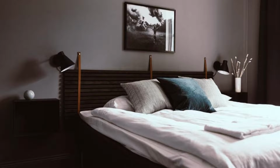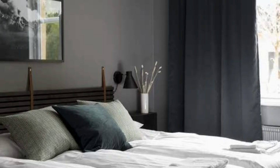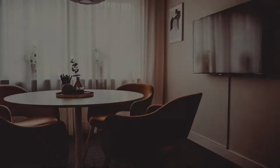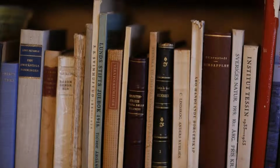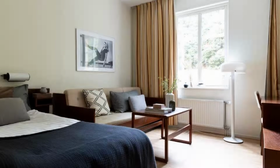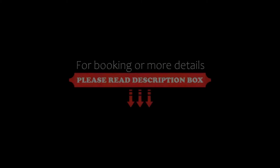The location of the hotel is outstanding and guests love walking around the neighborhood. There are 5 types of rooms available on booking.com. You can book online and enjoy it. You can see more than 100 reviews of this hotel on booking.com. Its review rating is 7.4, which is good.